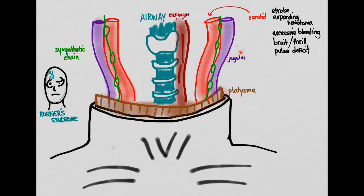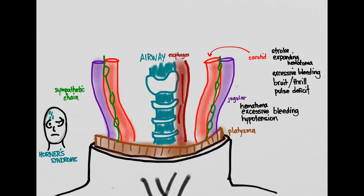Now, what if the jugular gets damaged? Well, you can also get a hematoma formation, excessive bleeding, and hypotension. Okay, what if the airway gets damaged? Then you'll look for crepitus, the voice may change, they may have pain with coughing, or even they cough up blood. They may have difficulty breathing, they may have stridor.